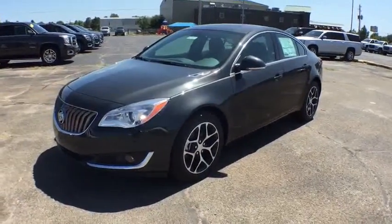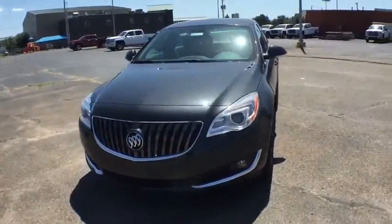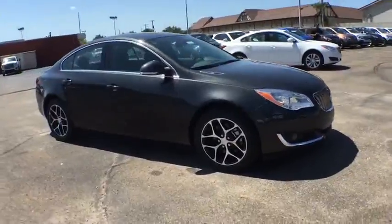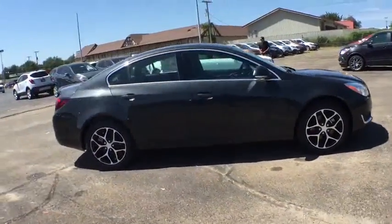2016 Buick Regal. Buick Regal is based on the European Opel Insignia. The Regal is as much a sports sedan as it is a family sedan. Here are some of this vehicle's great options.